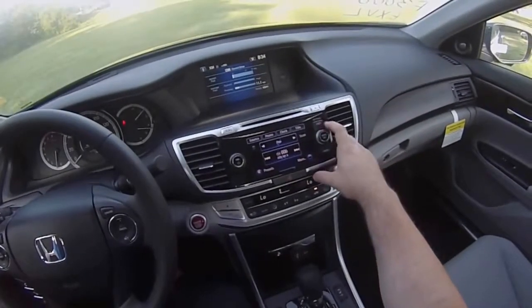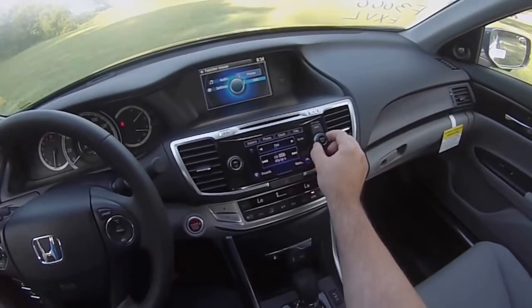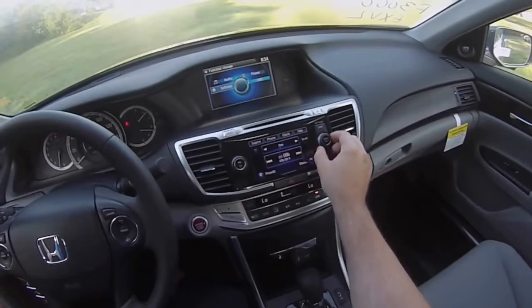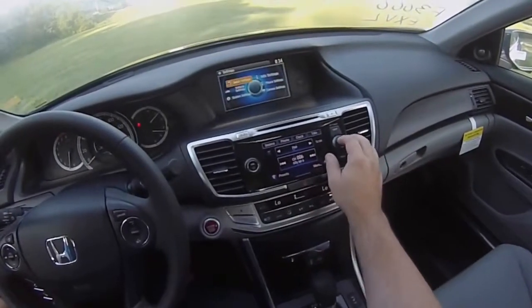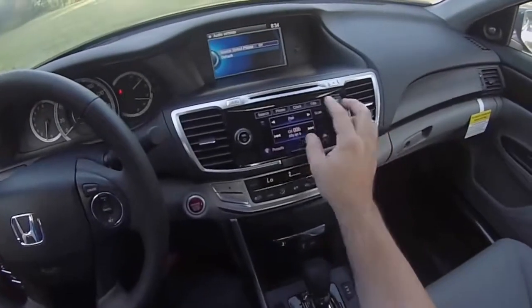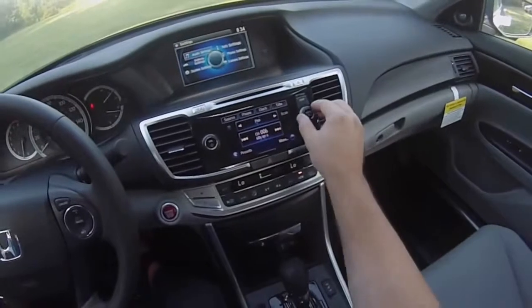Now over here you have your display, which is kind of where you can make your selections. So you can go to phone, info, audio, go to the actual settings. I can hit settings here and get audio settings, as you can see. Source select pop up. There's a little back button right there. I can go through everything.